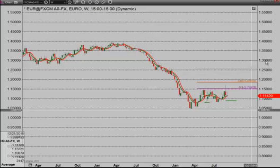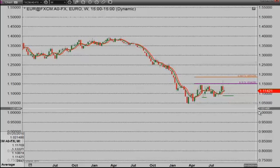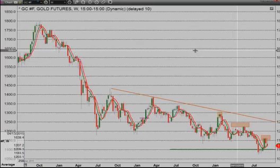to break out of there, and you're going to see an acceleration, and you're going to see a test of par. And as markets tend to do, you're going to overshoot that. So you're going to see par. You're probably going to see 98, 97, etc. So lower prices for the euro. That's where we're leaning.